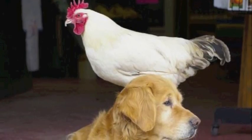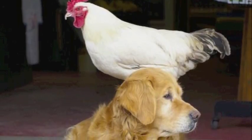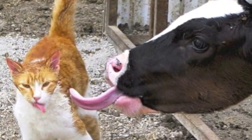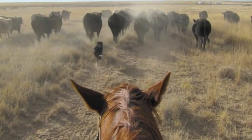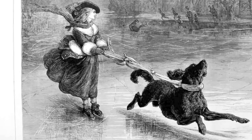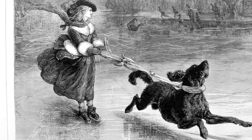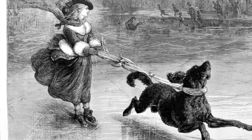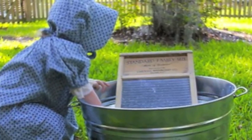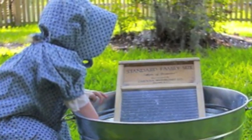For fun, the children had pet dogs, calves, colts, cats, and chickens. Most boys had a dog that would hunt and drive cattle. A 10-year-old boy usually had a gun. Skating in the winter and swimming in the summer were the regular thing. Girls learned to knit, sew, wash, cook, and drive teams.